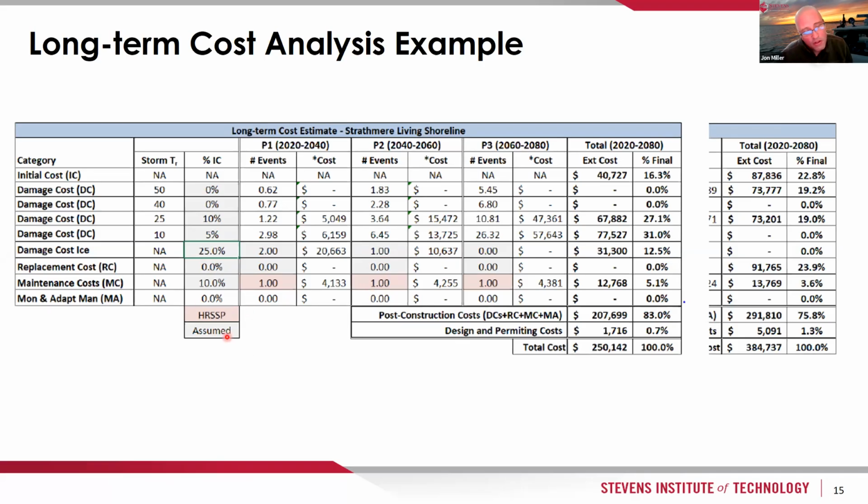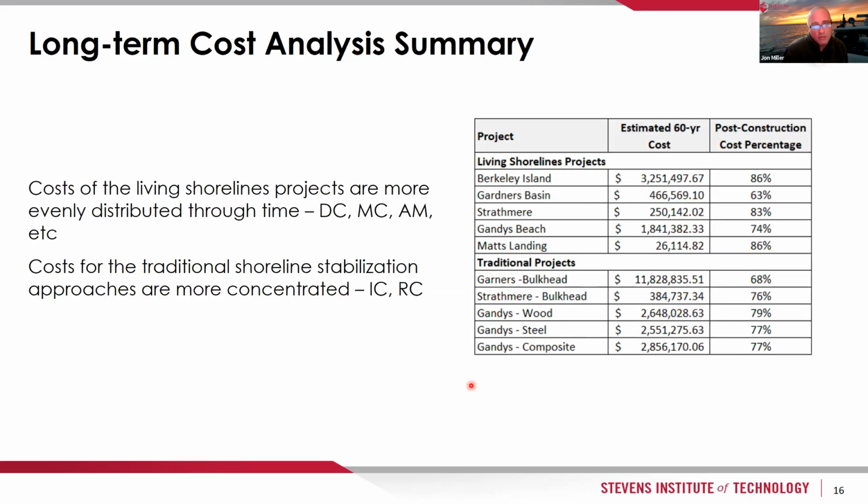All the costs are related back to a percentage of the initial cost. And then really the interesting thing here is the last column, the total column, where we look at, for each of these cost categories, what percentage of the total final 60-year cost corresponds to the initial cost, the damage costs, and so on. And that's where we start to get into a comparison between the traditional projects and the living shorelines projects, where what we see is that for the living shorelines projects, there is a more even distribution of the costs over time. The damage costs, the maintenance costs, and the monitoring and adaptive management costs are incurred more consistently over the course of a project, but they're not the same level or magnitude as the initial construction cost.